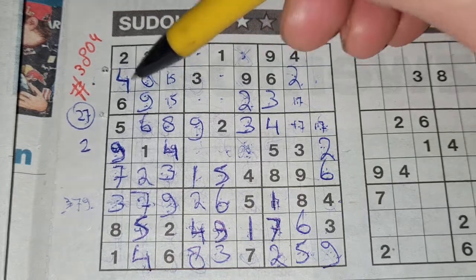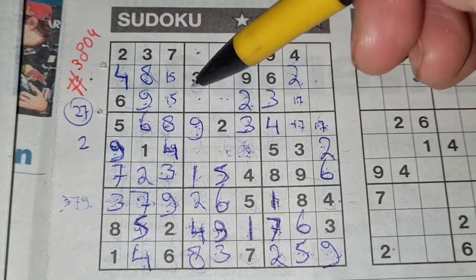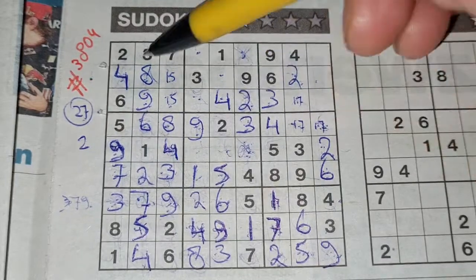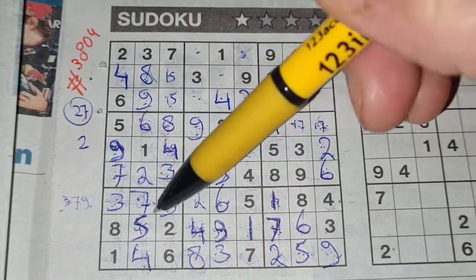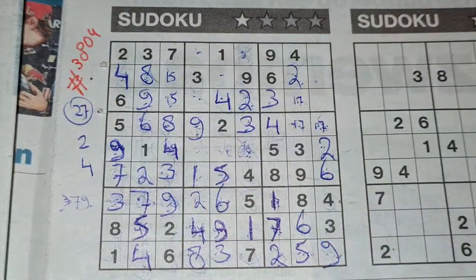Four in this row, four in the second row. So the third row, the only two places left for the four should be here or there. We see there four, no four there, four should be here. And all the fours are used. I can see. Digit number 2, number 4.